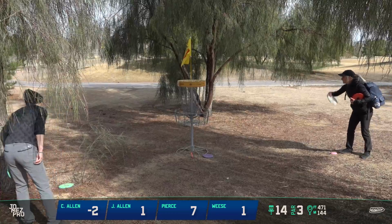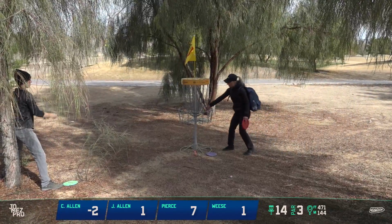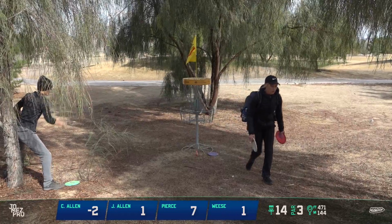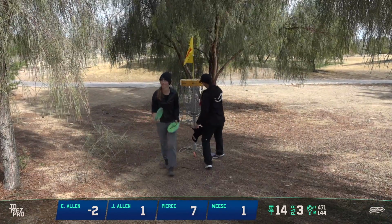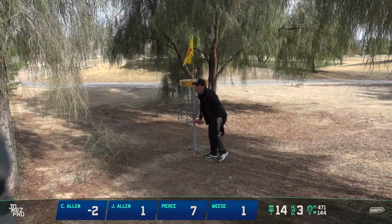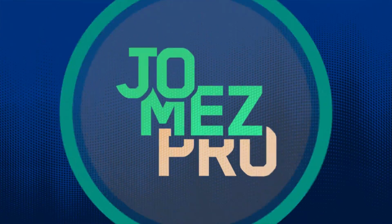I love it. I'm surprised that Paige didn't cash that one in. Yeah, way to put herself in that position, though. That was really cool. A little weeping willow branch got her. Well, I think that if we played that course again, those ladies would get it. Hands down. No doubt. We know it.